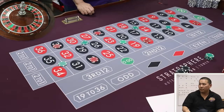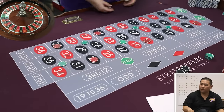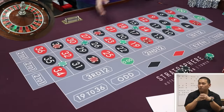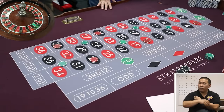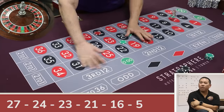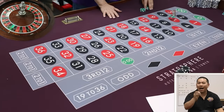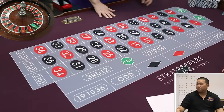Because your time at the table will be longer. It's based on your theoretical, and you still have the same average bet. Based on how long you play, that's called your theoretical. And on roulette, your theoretical is the highest out of all the games.